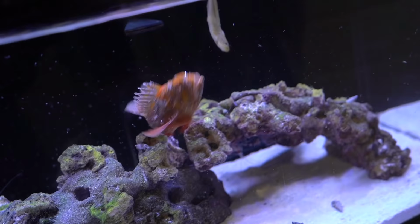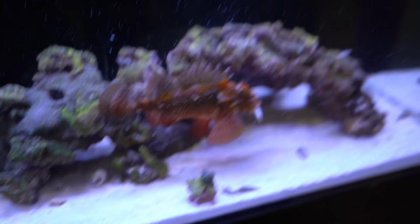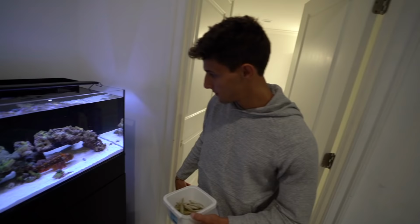Oh my goodness. Oh my goodness, dude. Wow, look at the colors after he ate. Completely changed. That's a pretty fish. Nick! Let's redo that. Yeah, there you go. So Nick's house is also epic.